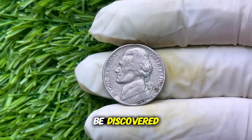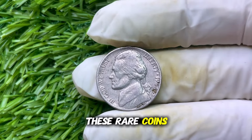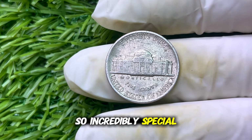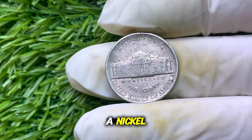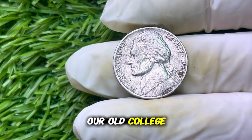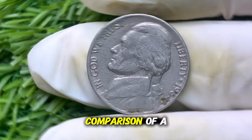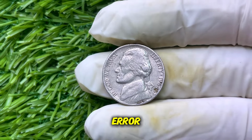Now, I know what you're thinking: how do I tell if I have one of these rare coins? Well, before you go rummaging through your spare change, let's dive into what makes this coin so incredibly special. But first, quick question: when was the last time you even looked at a nickel? I mean, let's be real, most of us ignore them like emails from our old college alumni association. But not after this video. Transition to visuals: side-by-side comparison of a regular nickel and the 1984 P Monticello nickel with the mint error.